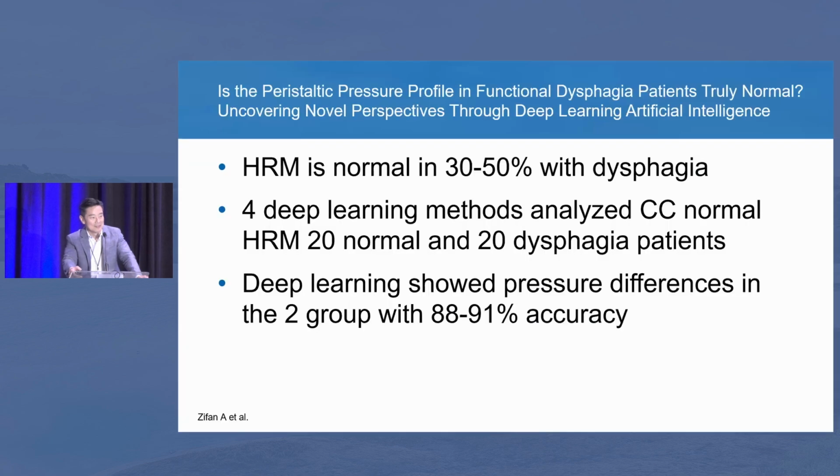Motility, interesting study. As Raman said, you can't really go to any meeting without looking at abstracts with artificial intelligence. So this is an interesting study from University of California, San Diego. So they looked at patients who had functional dysphagia. So most of the time manometry is normal in patients who have dysphagia. So 30 to 50%. And these patients, basically everything is normal, and they're called functional dysphagia.